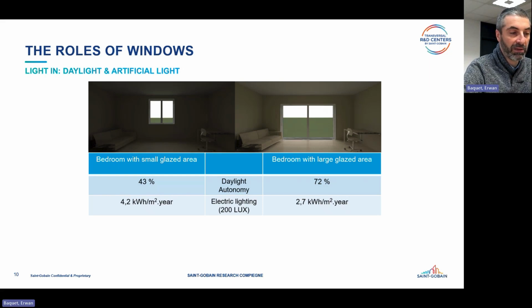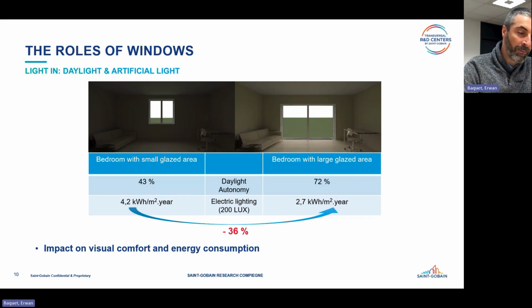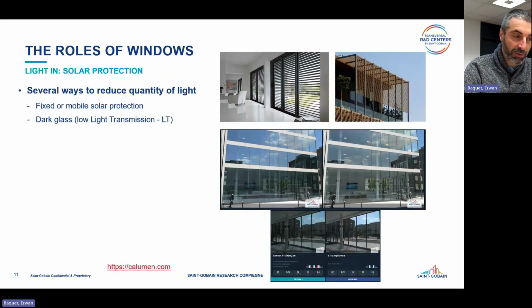Here in this slide, you see what we hope is a clear example of the impact of the window size. Here you have a bedroom with a small glazed area on the left and a larger glazed area, which increases the light autonomy from 43 to 70%, which means the time of the year that the room is lit enough, and therefore decreases the quantity of energy you spend on lighting to cover the periods where light is insufficient, which is a significant reduction in energy consumption here. So, of course, the size of the window has a direct impact on visual comfort and energy consumption.